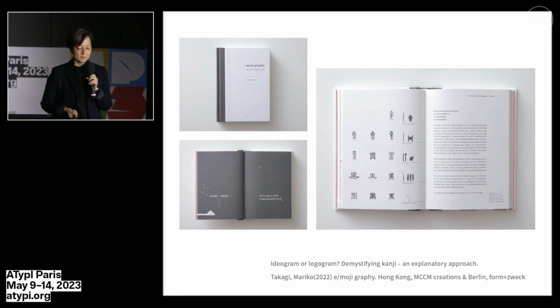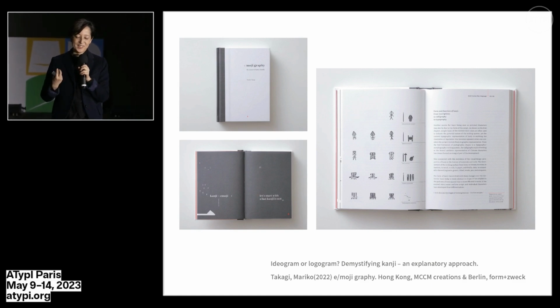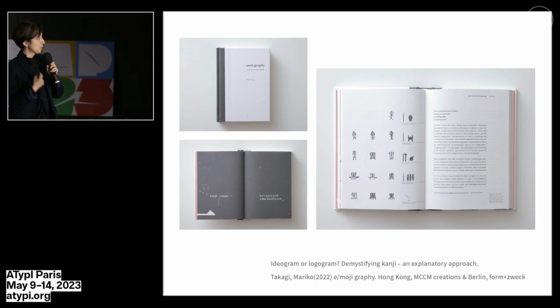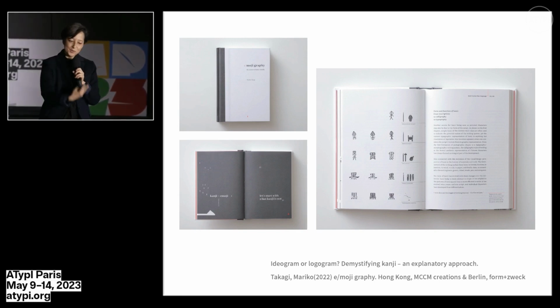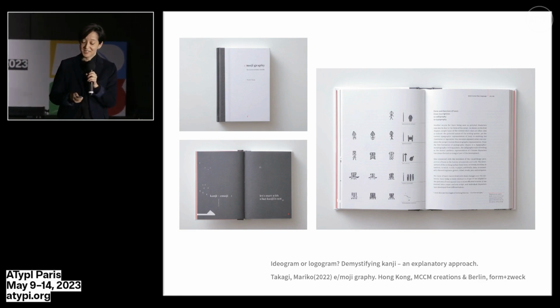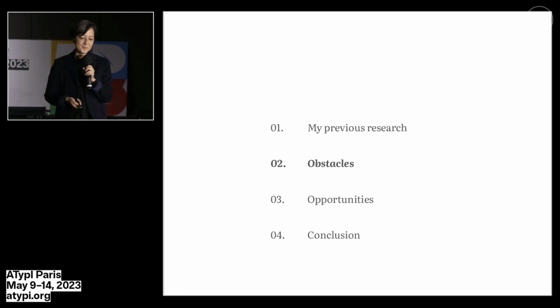And the book I published last year is Emojigraphy, and there I triggered the topic of whether kanjis are ideograms or logograms. This was something that bothered me a long time. And so I found ways of talking about this topic in that book. So this is still available, and it's in English. So yeah, please try to find it if you're interested.